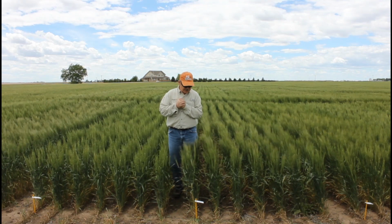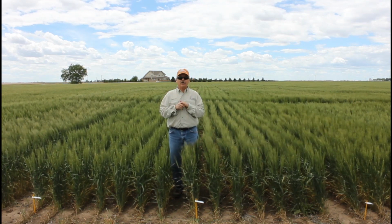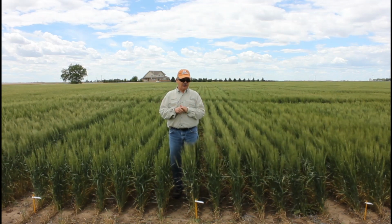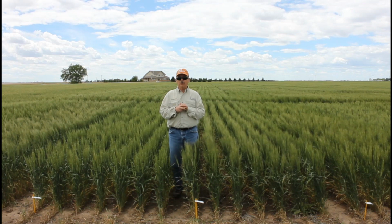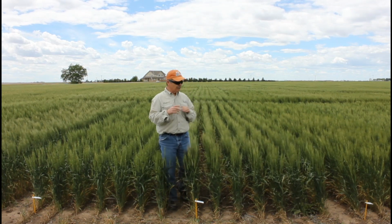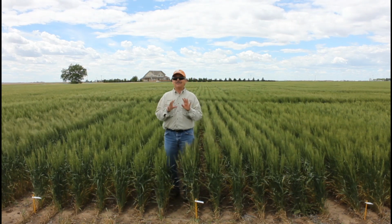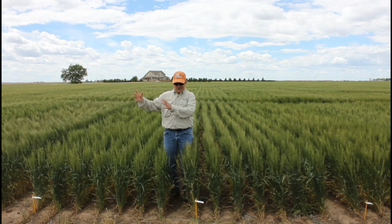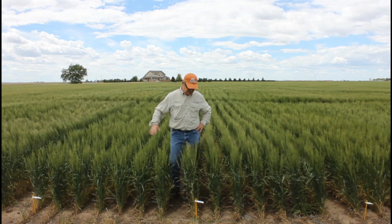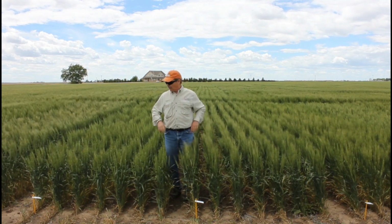One thing I'd like to mention about the stripe rust resistance is that there is some indication that there may be a new variant or a new race. Pathologists call these races. A new race of the stripe rust pathogen may be able to overcome some of the resistance that we have in some of these varieties. So anything I'm going to say about stripe rust is with regards to the old races. Canvas has done very, very well. Good combined resistance to all three rusts.